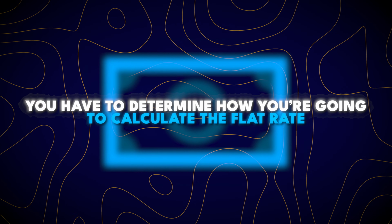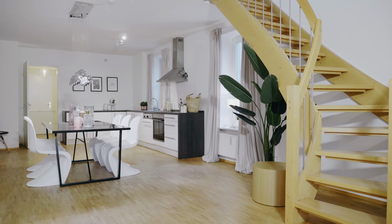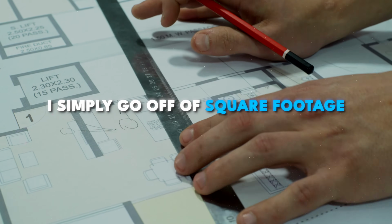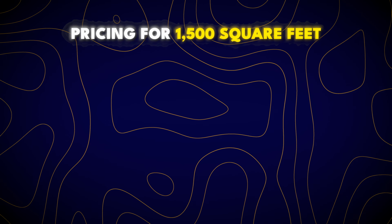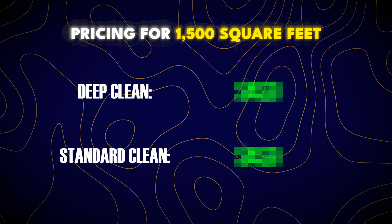Now, when it comes to flat rate pricing, you also have to determine how you're going to calculate that flat rate you're giving to your customers. Like I said before, I like to keep things simple. So instead of getting into how many bedrooms and bathrooms do you have and this and that, I simply go off square footage. So I'm asking the customer how much square feet is their home, and by the square footage answer, I have basically a template where I have, okay, if someone's at 1,500 square feet, it costs this much to do a deep clean, this much to do a standard clean, so on and so forth.